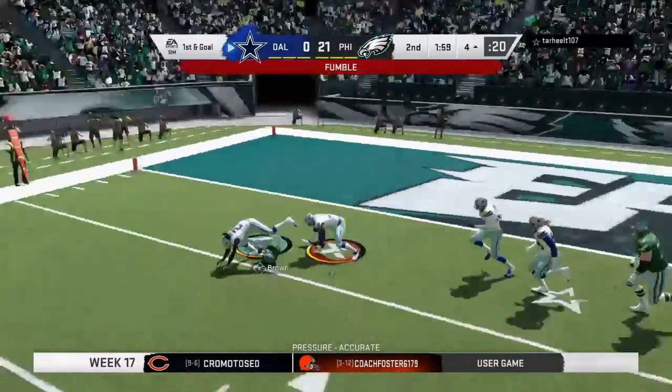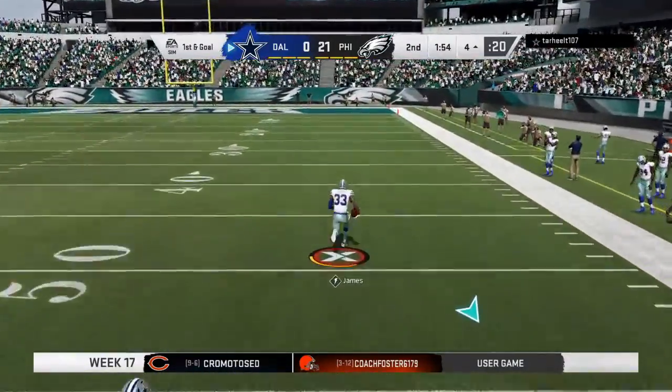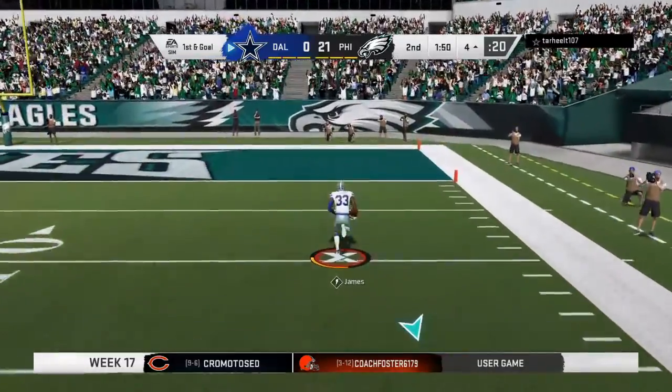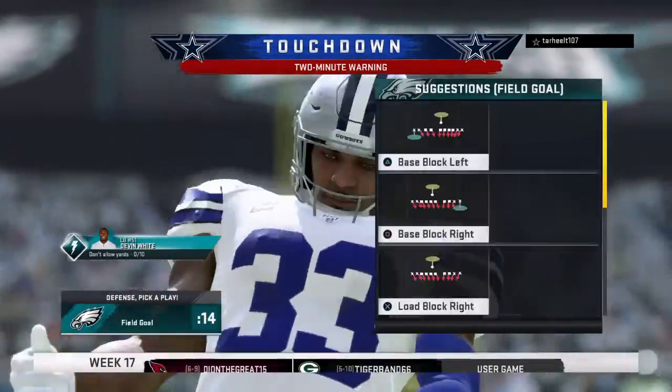A quick throw here out to Brown. Now Brown, oh, he lost the football. It's picked up by the Cowboys. He's at the 50. He's at the 30. The 20. And this is going to be brought back for a fumble return touchdown by the Cowboys.